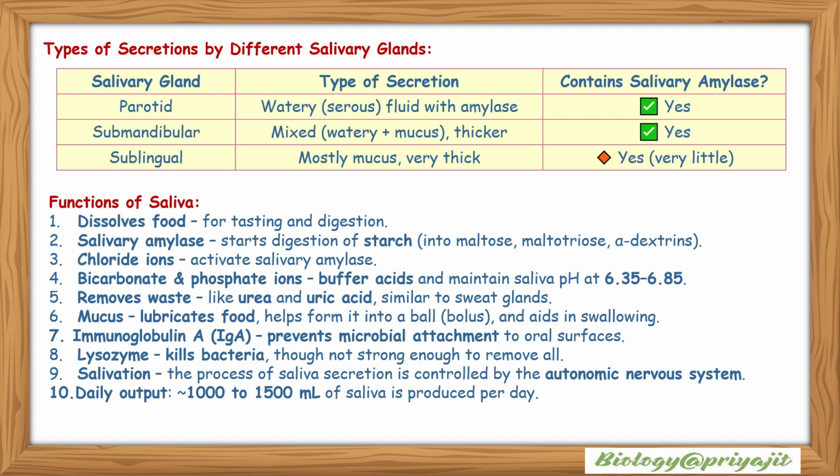Salivation, the process of saliva secretion, is controlled by the autonomic nervous system. Daily output is roughly 1000 to 1500 ml of saliva produced per day.